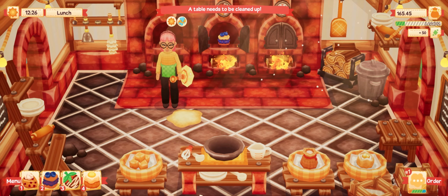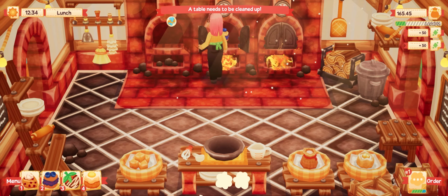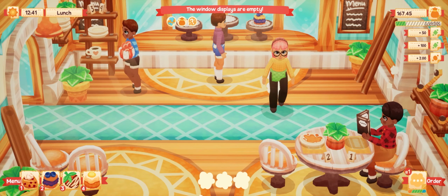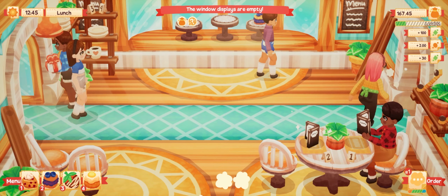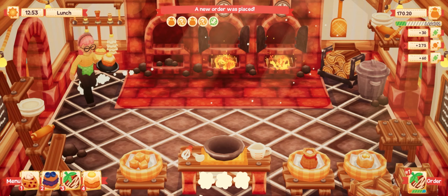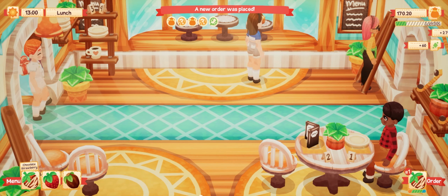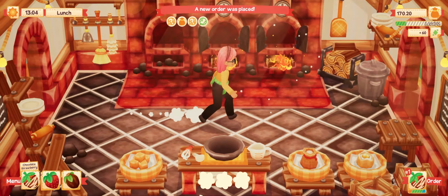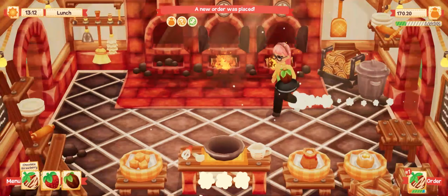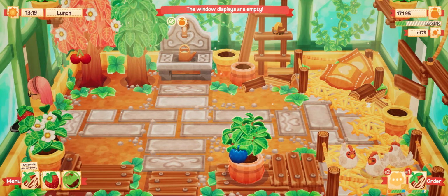Oh my god! Broom, why? Not broom, mess, why? I did sell a pastry? That's great. Oh my god, they're just buying left and right. Okay, you want chocolate strawberries? I can get that for you in a jiffy. In a jiffy! I hate getting stuck on walls, that's annoying. But then again, that's like me not knowing. Whatever.